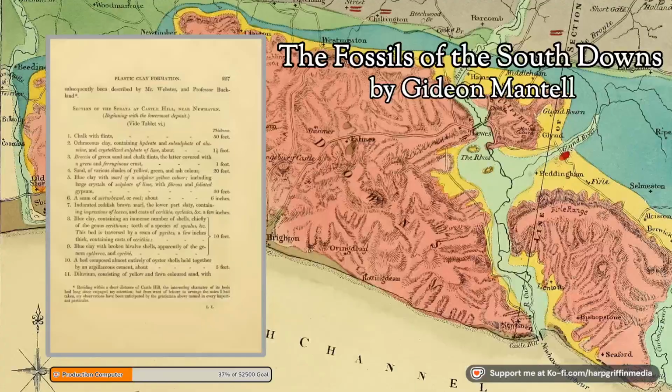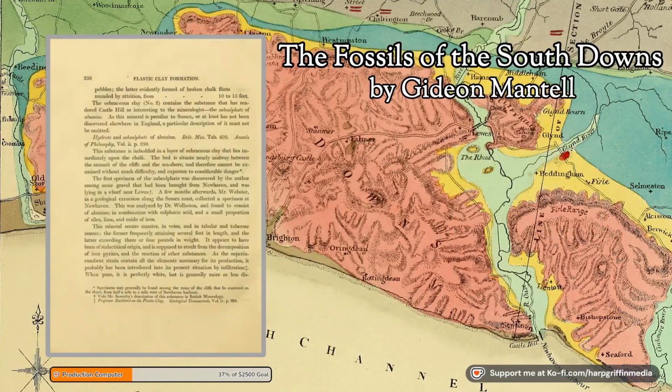9. Blue clay with broken bivalve shells, apparently of the genera Cytherea and Serinae, 10 feet. 10. A bed composed almost entirely of oyster shells held together by an argillaceous cement, about 5 feet. 11. Diluvium, consisting of yellow and fawn-colored sand, with pebbles, the latter evidently formed of broken chalk flints, rounded by attrition, from 10 to 15 feet.